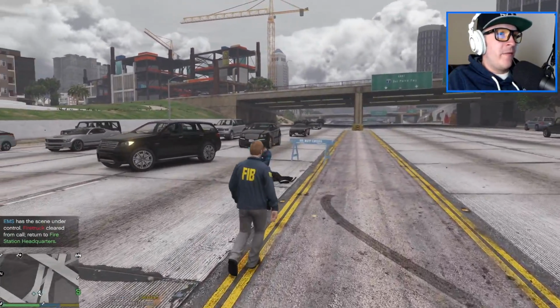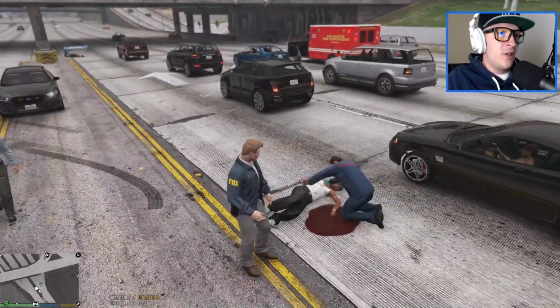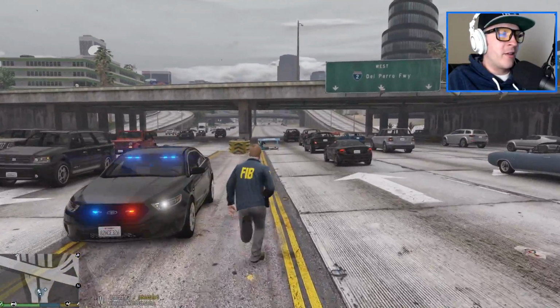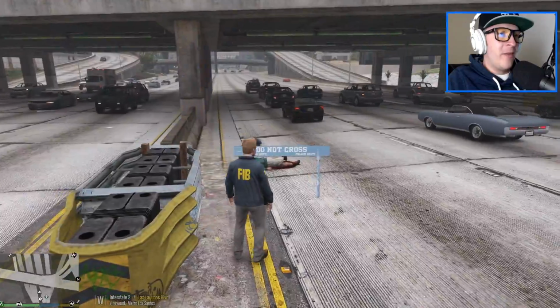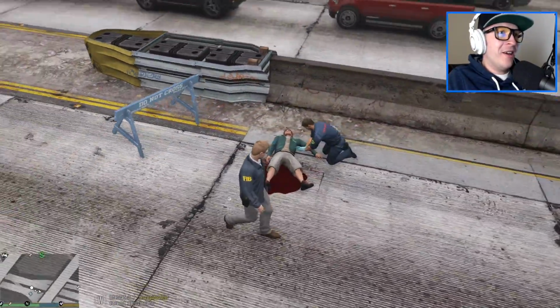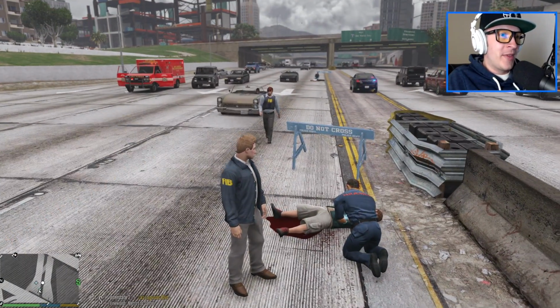Alright, let's see if they can revive some of these guys here. No idea why this guy started shooting at us today. Oh, and there's our suspect right there. But I was gonna say, before I even started shooting, my partner shot him first and got him on the ground, which was pretty intense. That was great work on his part.